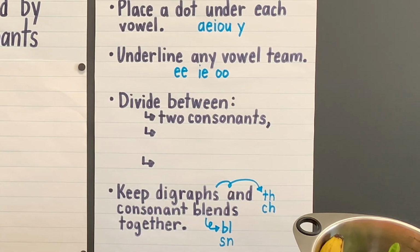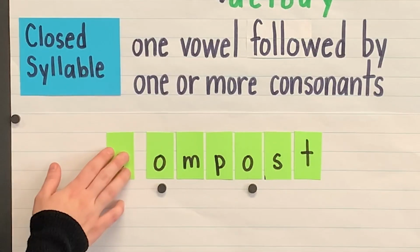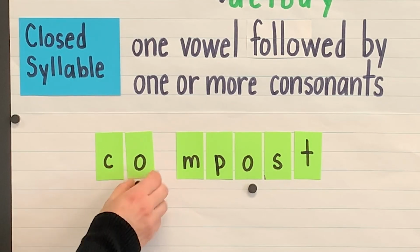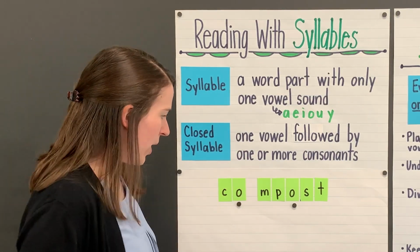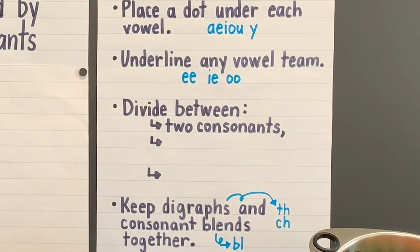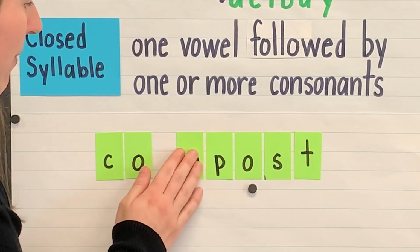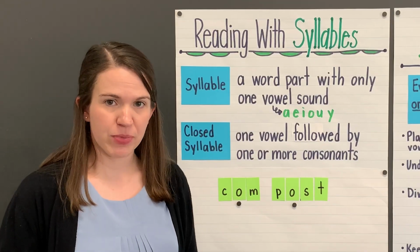Then the trick that we're going to use is to divide syllables between 2 consonants. Let's try that. First, we know that the letter C is a consonant. It can't be in a syllable by itself because each syllable needs a vowel sound. So this first syllable will have the vowel sound that the O makes. Now, I see after our vowel 2 consonants. We have learned that we can divide between 2 consonants to find the syllables in a word. That means we're probably going to split this word between the M and the P. Let's see if that makes sense.